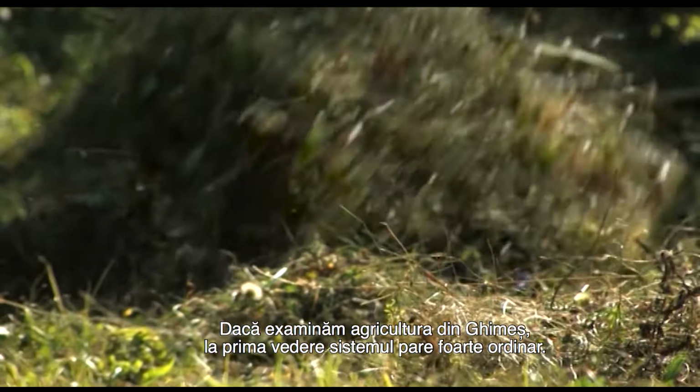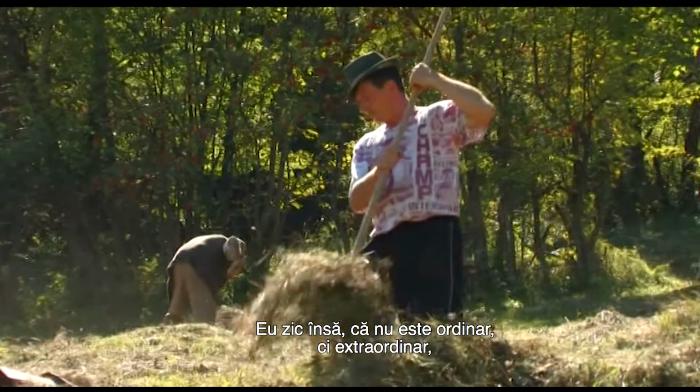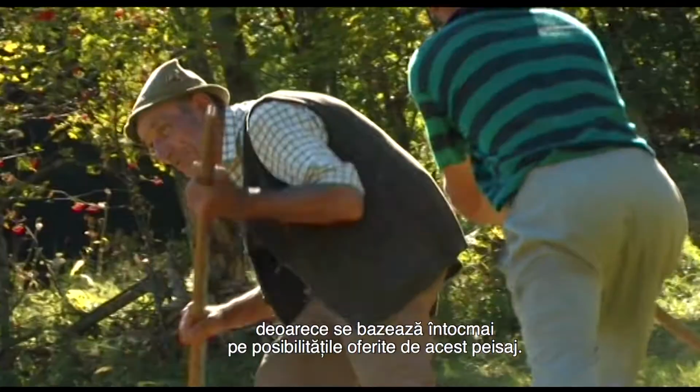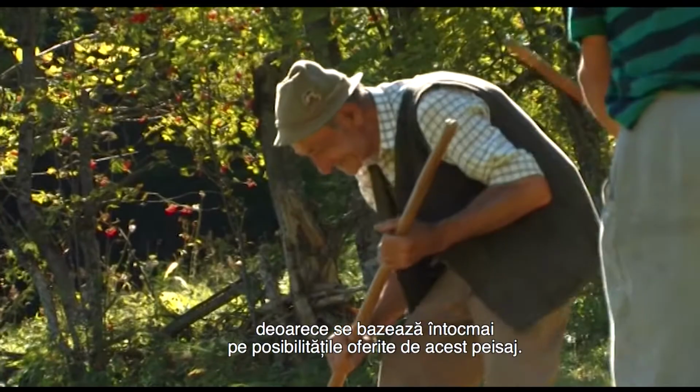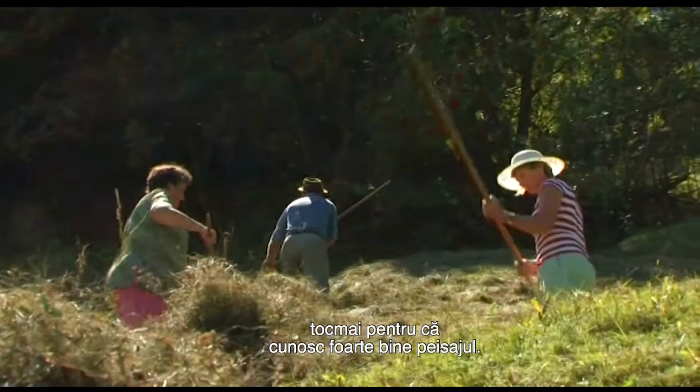If we look at farming in this area, we see an apparently simple system. But I always say that it is not simple, but great, because people use exactly the potential that this landscape has to offer. And they can use this potential so efficiently because they know this landscape very well.